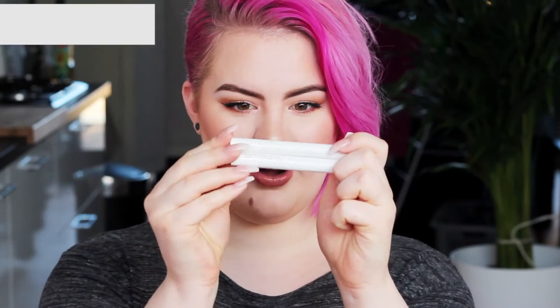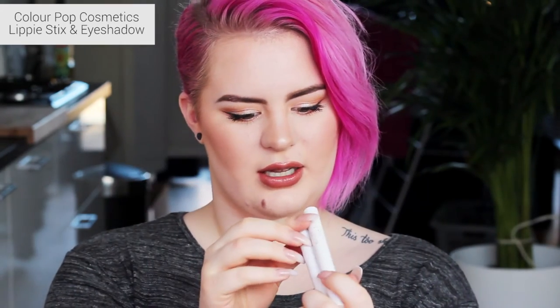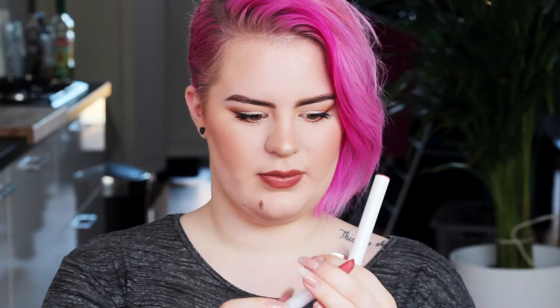So next I got my first two ColourPop lippie sticks, and I got the color Frida, which is a satin finish. Looks like this. And I got the color Lumiere, which is a matte finish, but I don't really think it's matte. It's more like a semi-matte finish, I think. So these two I got also.